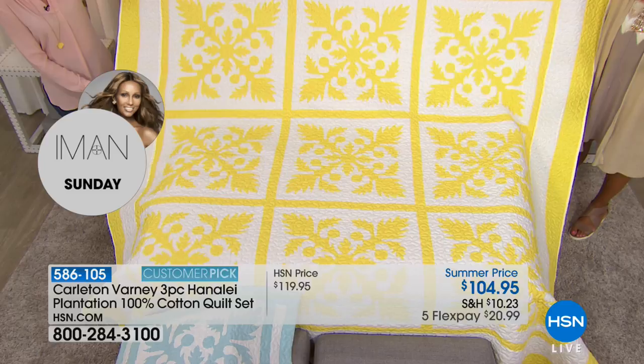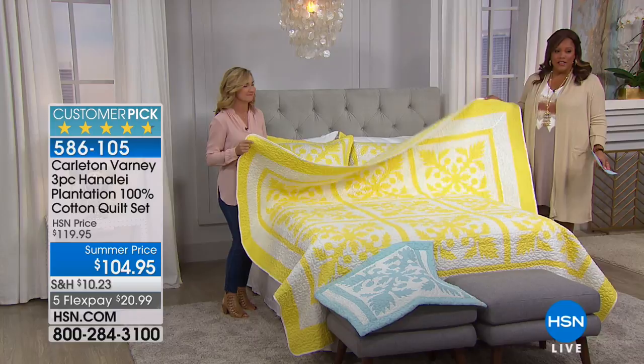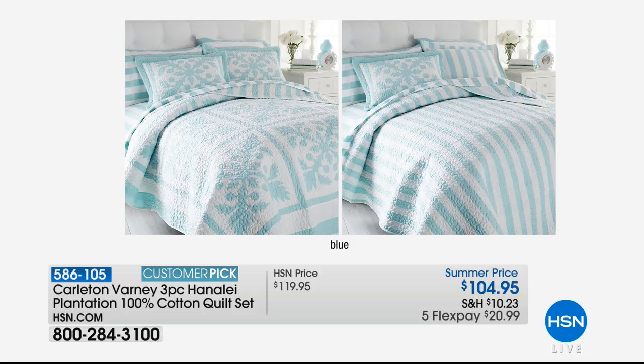He calls this actually sunshine yellow and the blue springtime blue. So sunshine yellow or springtime blue, on our website it'll just be blue or yellow, but it is a 4.7 customer pick. So 4.7 stars, nearly perfect, because you just don't see this. You can't go to the department stores or even searching online to see a reversible quilt where you're getting two looks. Look at that. That's so pretty, right? And either one. And I love that you've got the flexibility. You're not tied to one look.